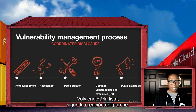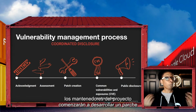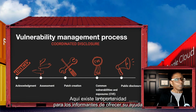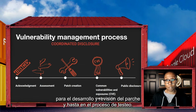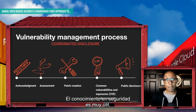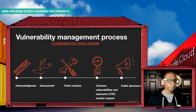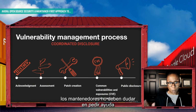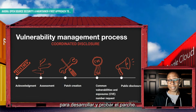Okay, back to our list. Next is patch creation. Again, once the vulnerability is confirmed, the project maintainers will begin developing a patch out of the public eye, so in private. And that's the occasion that perhaps reporters can offer their help for patch development and review, and even during the testing process. Security background is super helpful, and it provides additional insight that will result in a stronger remediation. If a reporter didn't explicitly offer to help, maintainers, don't hesitate to reach out and ask for help for developing and testing the patch.